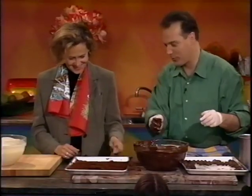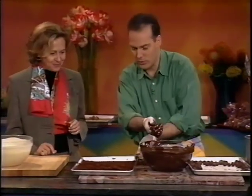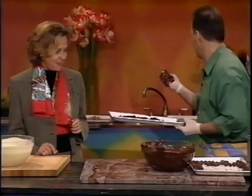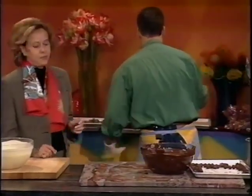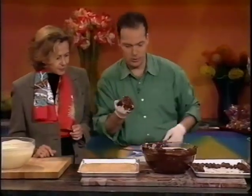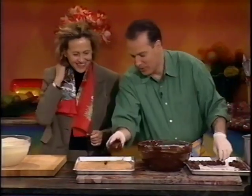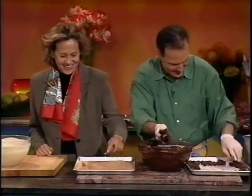Okay, now we have some. So the first thing we rolled them in is some nuts, some pecan. We just toast them, chop them, and that's all we do to the pecan. And then we roll those truffles in it. That's just unsweetened cocoa powder. And the last thing we're going to roll them in is toasted coconut, breadcrumbs. You know, that's an idea. Try that.